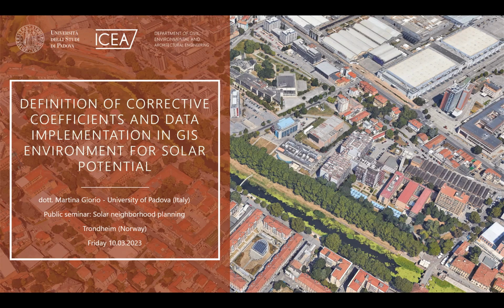Welcome. Thank you so much, Gabriele, for the opportunity. With the research group at the ICEA department at the University of Padua in Italy, with Professor Rossana Papparella as responsible, we are working on the topic of solar potential analysis, trying to evaluate the portability of this data to an urban scale, defining a methodology that could combine the data obtained from the solar potential simulation and the territorial data managed in a GIS environment.